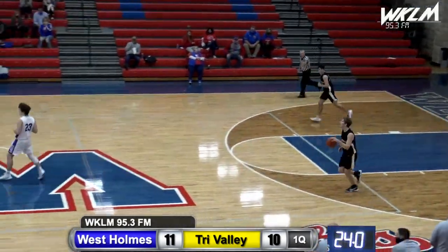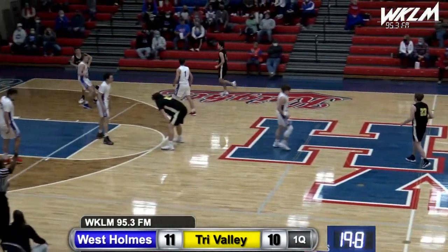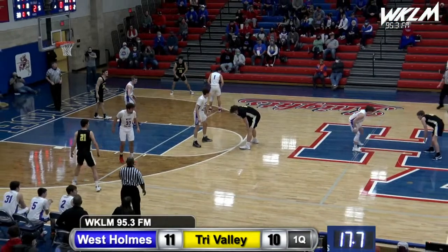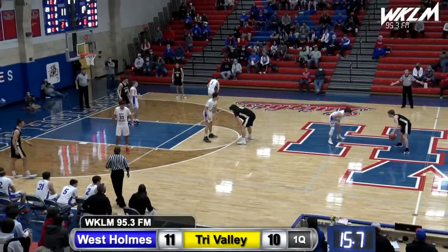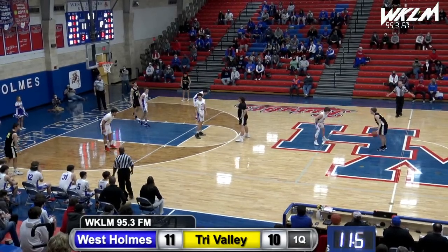They're up 11-10. Yeah, nice little stutter step move. Moved himself in from 10 foot and knocked down the jumper. His first two, the third lead change of the first quarter. Tri-Valley has the basketball, 15 seconds to play. In front of that midcourt line, here's the dribble.